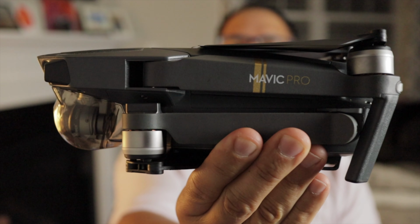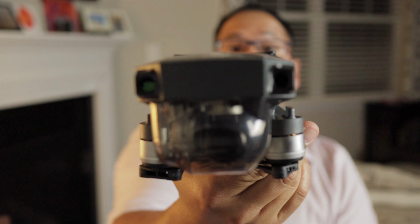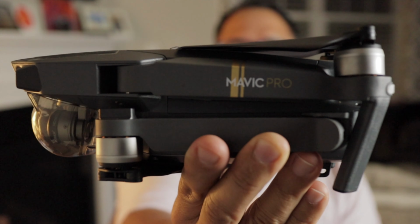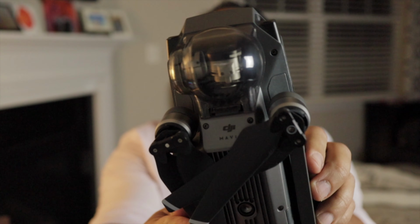DJI Mavic Pro. This drone, which I own and it's about 5 years old, I still fly it once in a while. This is an amazing drone. This drone changed the game.